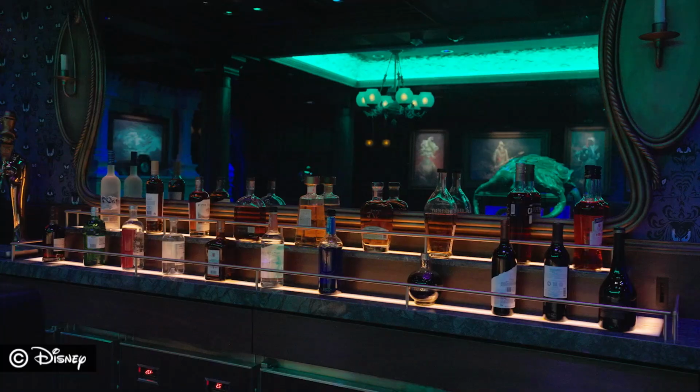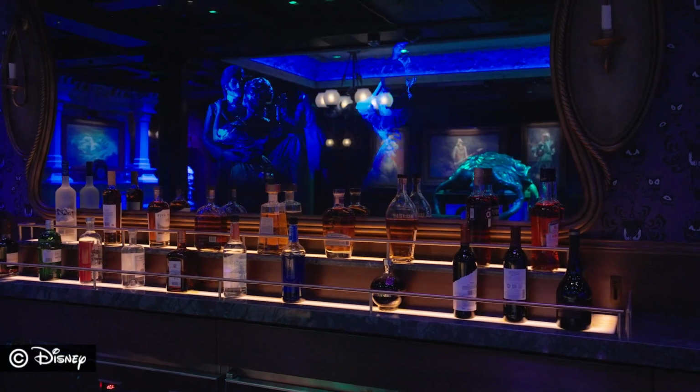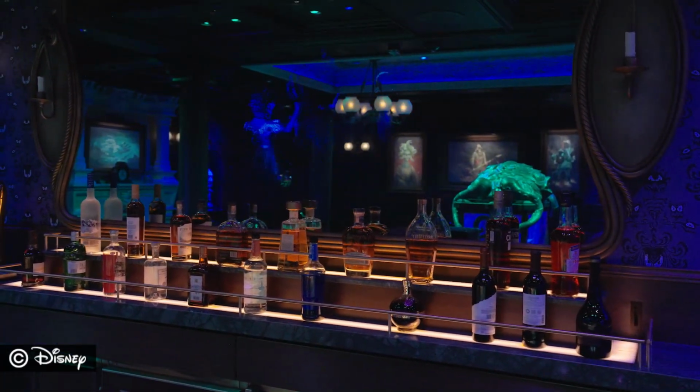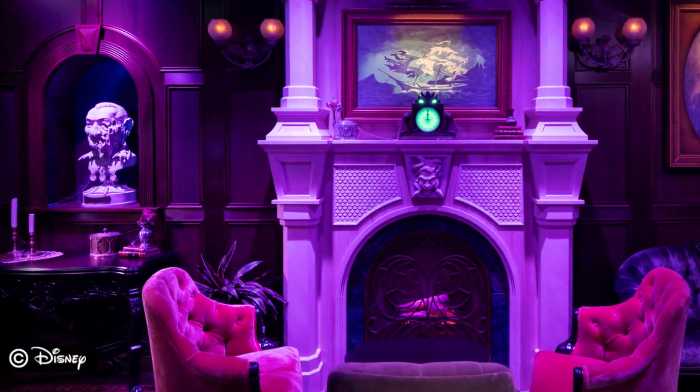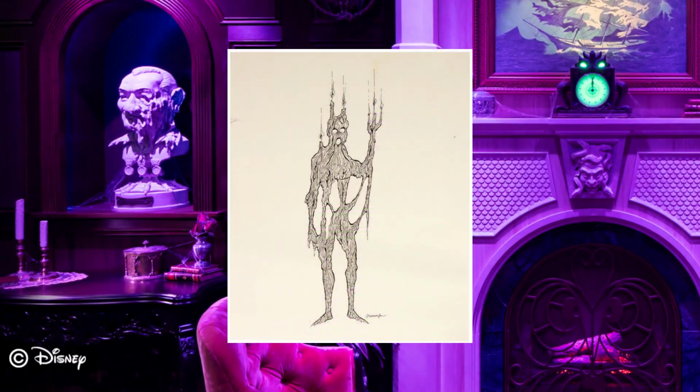From the exclusive merchandise and drinks here, to the hitchhiking ghosts and Madame Leota appearing in that window in the back, to even a statue celebrating legendary Disney Imagineer Rolly Crump, even to where it looks like his original idea for the Haunted Mansion, the Candleman. This is just a brilliant use of storytelling, combining Disney parks with Disney Cruise Line, and I hope that going forward, we see even more things like this on Disney Cruise Line, and hopefully one day a Haunted Mansion restaurant at a Disney park somewhere around the world.